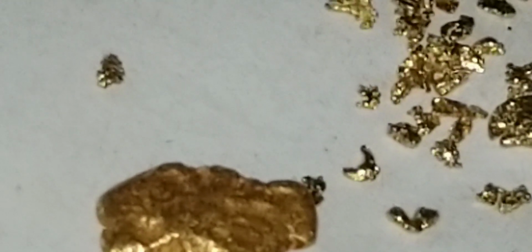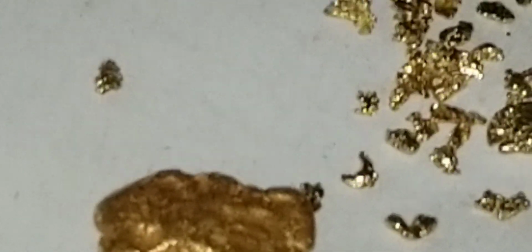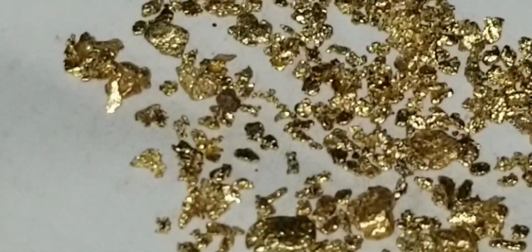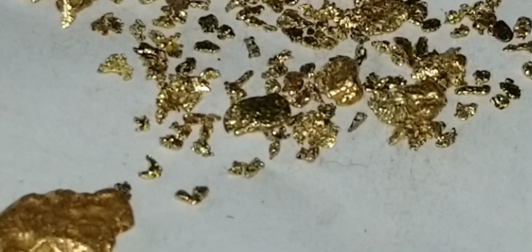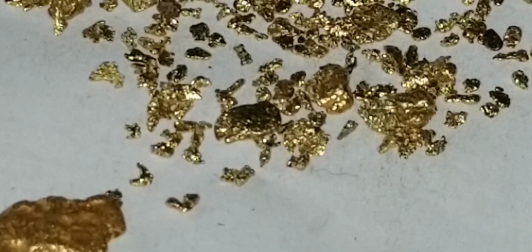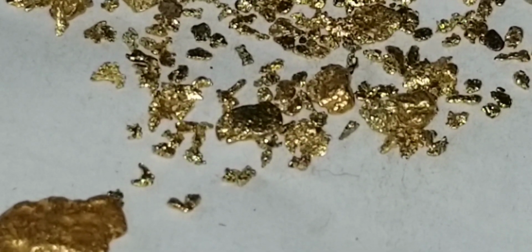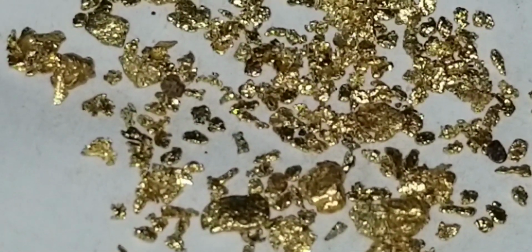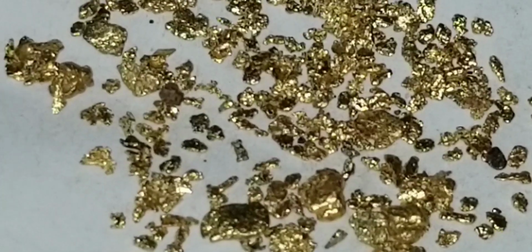And surprisingly, I did my numbers on this stuff, and I bought it back on January 12th. On January 12th, gold was going for $1,826 then. Today it's at $1,940, but it was $138.60 for this bag of gold.